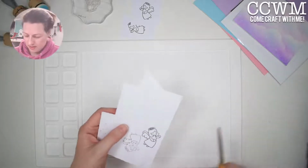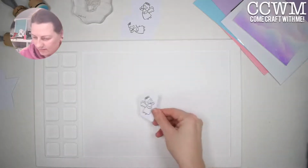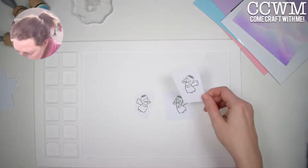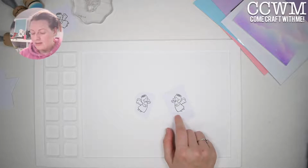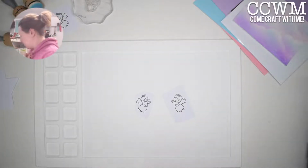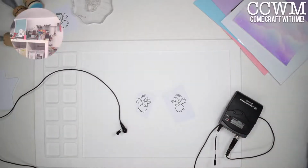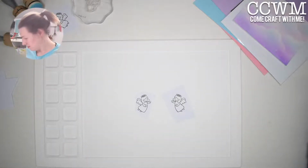Great. So now we have this little girl here. And then we have two this way. Oh, it does gather all the fluff though. So I will say that this one here is the Versa Fine, and it is a much duller black compared to this one. Can you see it on the actual screen? Let me just mute you while I take off my sweater. That's better.